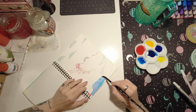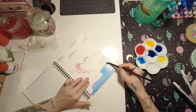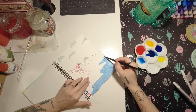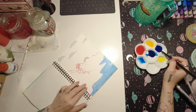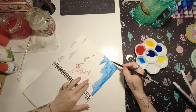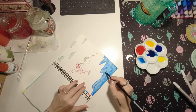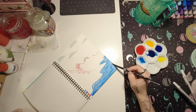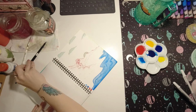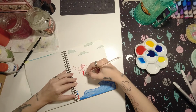I just painted with inks on this paper and mixed them together and blended them and took my time. I let every layer dry before the next one. And yeah, it was just nice, after so many days of rushing artwork, actually getting to sit down and enjoy the process of such a big piece was really nice. Yeah, that's all I really have to say.